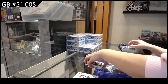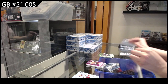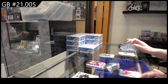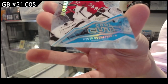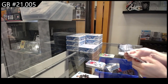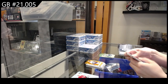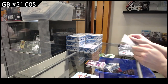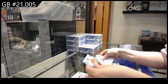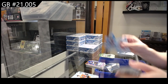Love the clean design on an Exquisite though, always. We have a pink for Philly of Bobby Brink. We have a Cool Cuts rookie die cut for Carolina of Kochetkov. Orange for Vancouver of Brock Boeser. Pink for Tampa of Brayden Point. Ice Crystals for St. Louis, Jordan Kyrou. Ice Crystals for New Jersey of Nico Hischier.